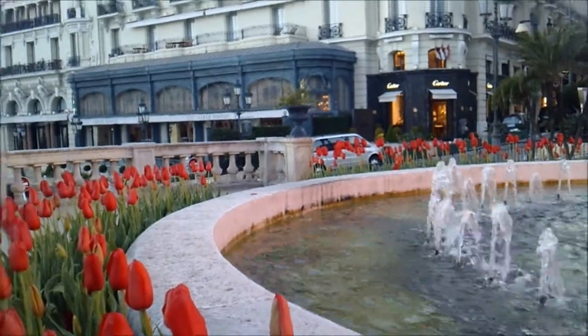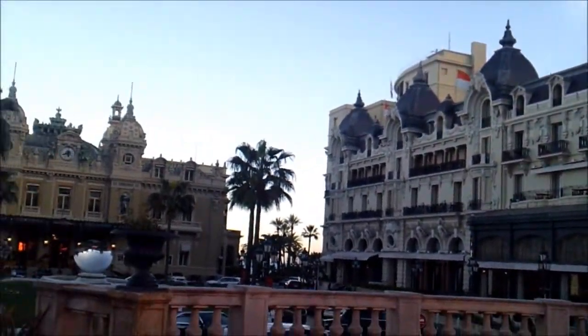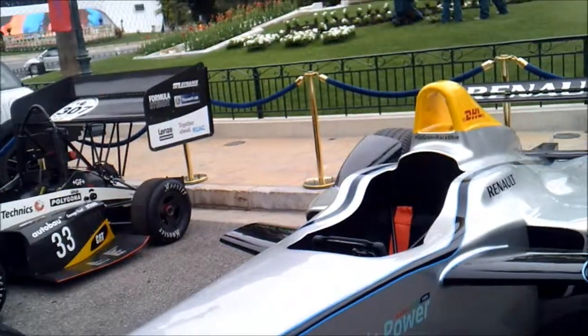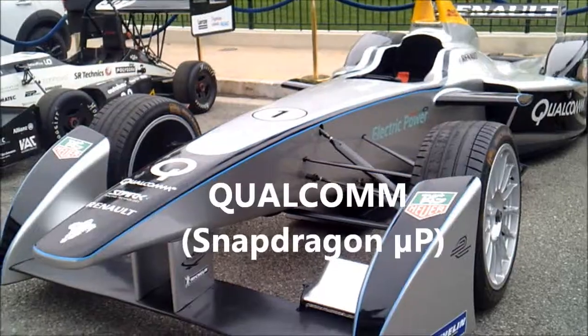So put 20 of these vehicles all in motor racing trim, running at speed against each other. They have their own sound. It's very unique. You'll then get the reverberation of that sound in the city area. It's going to be exciting. It's a fantastic sound, actually. I've heard these things run now at speed. A lot of people describe them like the Millennium Falcon, like the Jetsons. You know, it's a whoosh of noise.